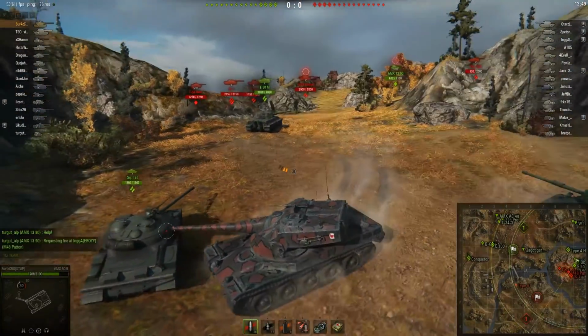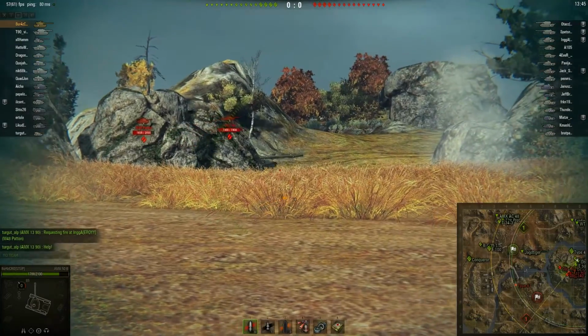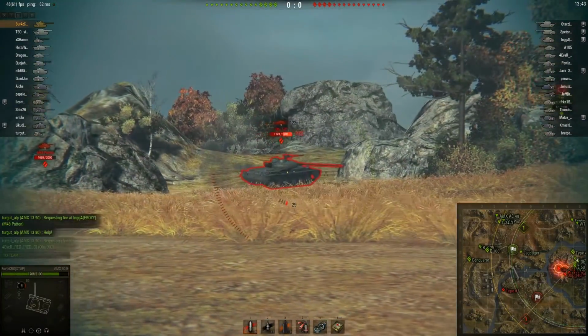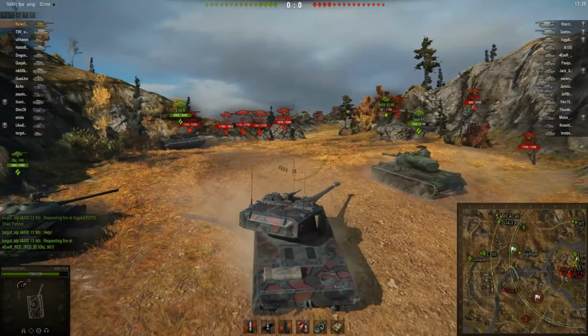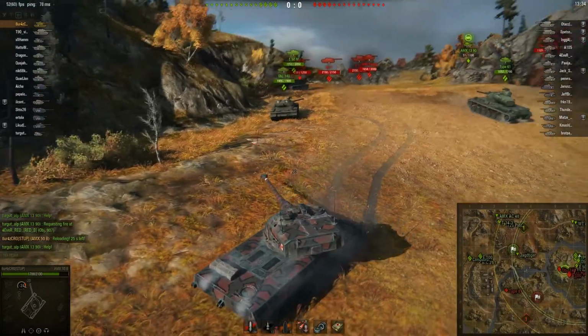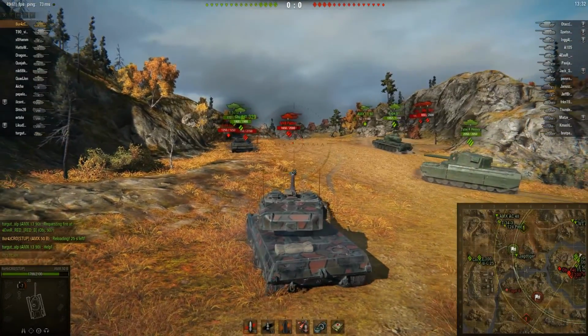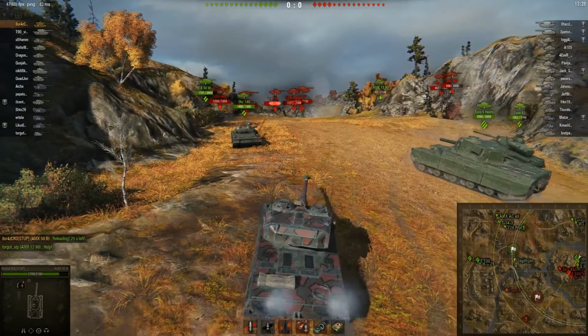The Object 907 contested the hill, went up first, and the small light tank that was trying to go and take the hill didn't quite manage to go up and is now in big trouble and probably is going to die. So we can see that the enemies are pushing on the hill and they are going to have control over this side.